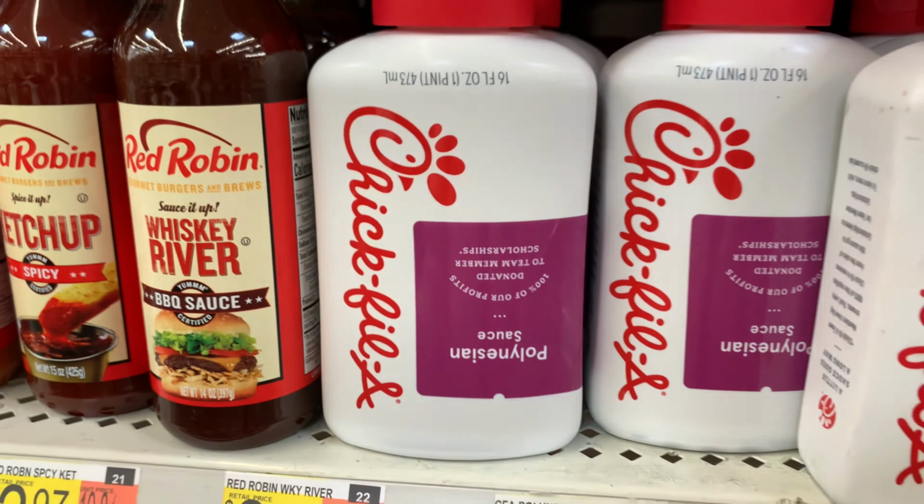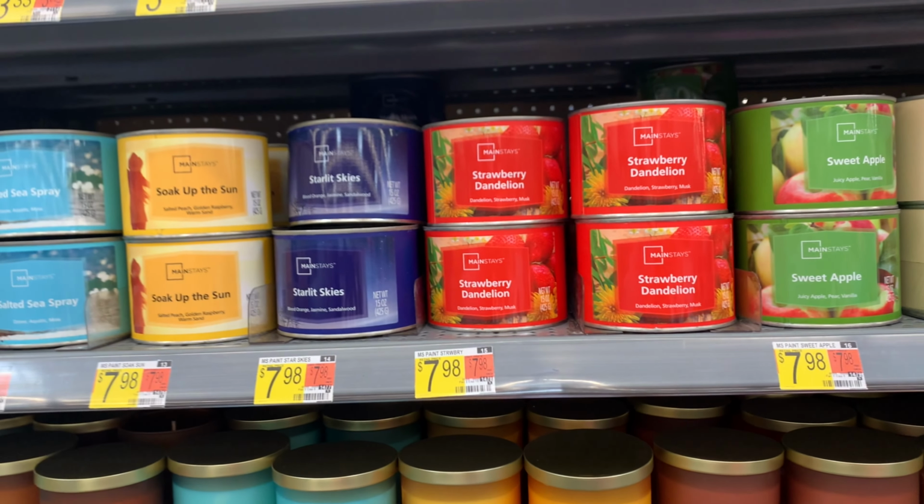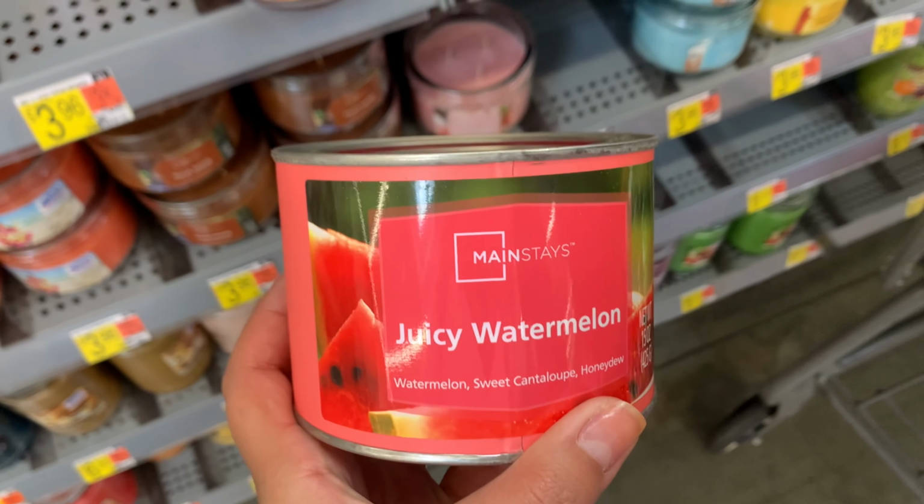I stopped by to get some scrunchies, and these are my favorite. And I also noticed that they put out lots of really pretty, vibrant, bright colors for the spring. Look how these are so interesting. And there were so many scents to choose from. I didn't pick one up because I have my eyes on one from Aldi that I'll be stopping by for. This one smelled like Jolly Rancher. It smelled really, really good.